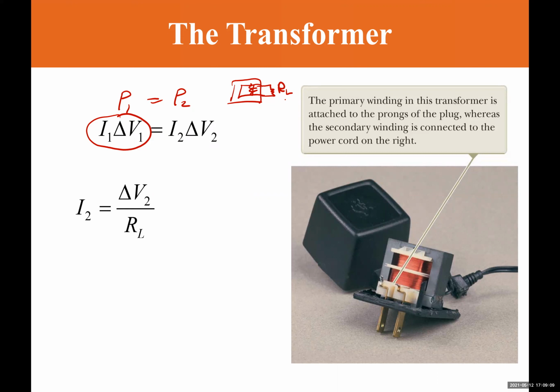The value of the load resistance, this RL, determines the value of the secondary current in the circuit. Because remember, how much current we will have always depends on the voltage, which is the induced EMF. This delta V2 is the induced EMF, but also because there's a resistor connected, which acts like a controller for the current. So then we have delta V2 over RL. Then the current in the primary coil will be given in terms of delta V1 over R equivalent, the equivalent resistance of the load resistance when viewed from the primary side.